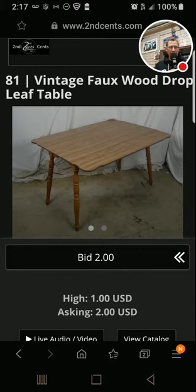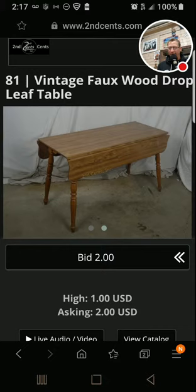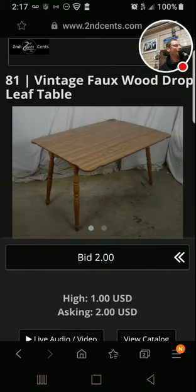Nice little table there, lot 81. Great for the holidays. Make it the dessert table, the kids table, any kind of table. In-law table, $1, $2, go now.